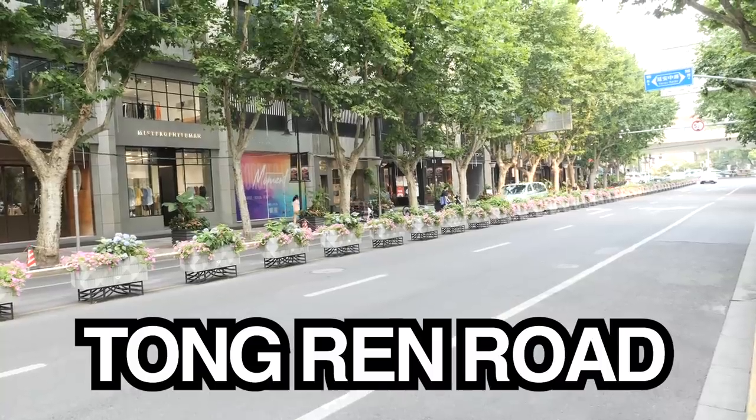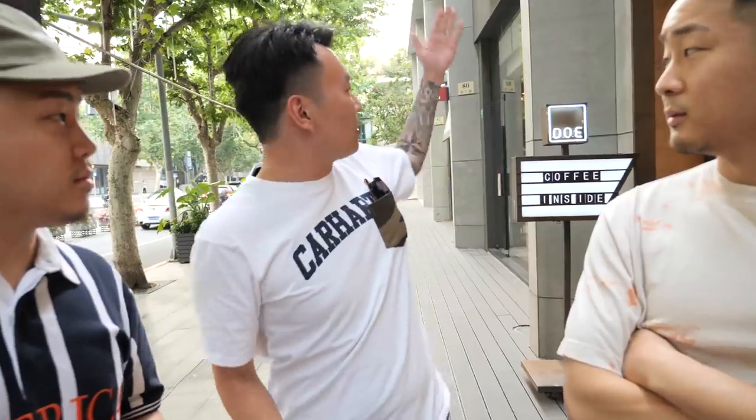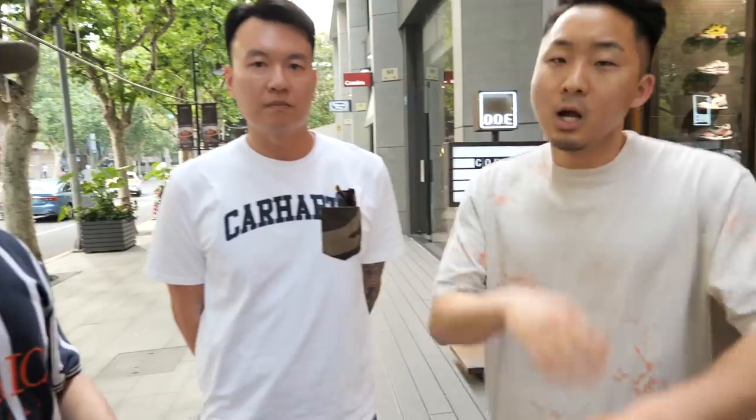Yo, Jay, where are we at right now? Because we're on Tong Ren Lu, right? So right now we are in the heart of the city. This is just a very expat-friendly street where this store right here, Doe, has been here for a couple of years now, and this is one of my favorite stores in Shanghai. Let's go check out one of the stores that's like the forefront of Chinese streetwear right now. Let's do it.